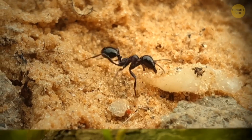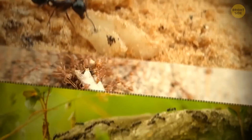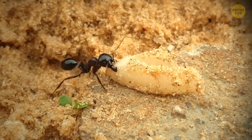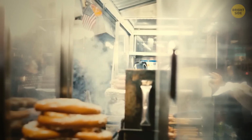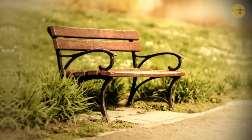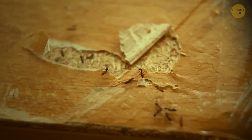City ants are more fortunate than their forest cousins. They don't have any need to look for food. Millions of people leave behind tons of hot dog crumbs, pizza slices, and coffee drips. Insects just have to wait for a lunch break in an office building. Then they gather around benches in the park or cafe tables. A lot of food is waiting for them there.